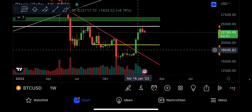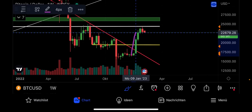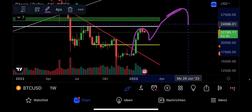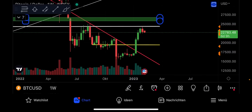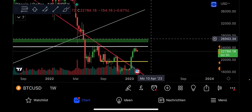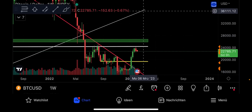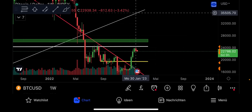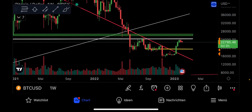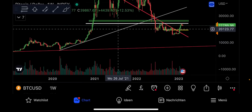So in my opinion, this is still a clear, very healthy small cool down in order to see some push to the upside. And like I told you, I'm expecting the relief rally to go to between 25k. You see here's coming big resistance between 25k and even 35k. Here you see big resistance coming at 35k from this white line, like I explained to you yesterday. If you want a detailed video, watch yesterday's video.